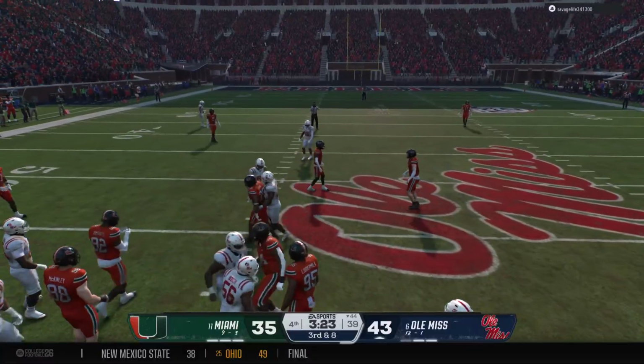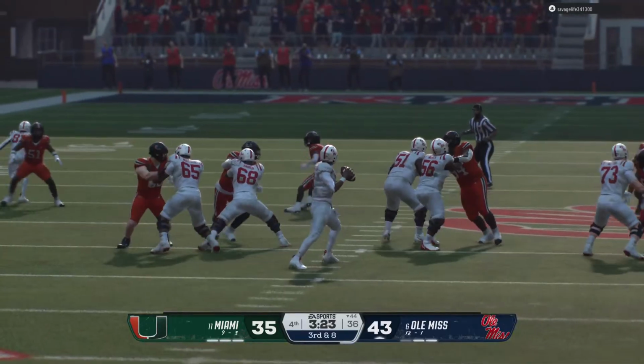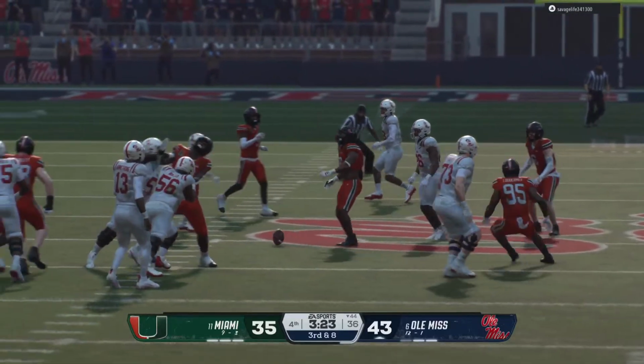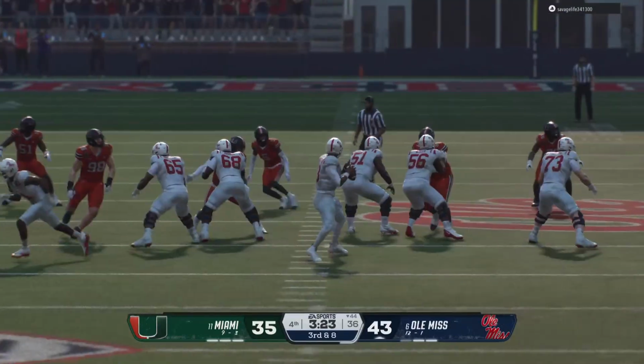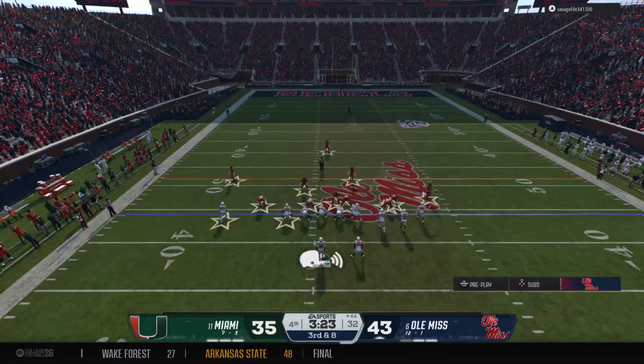Quick throw misses his mark there, incomplete. I think he predetermined where to go with his football. Really didn't give himself a chance to work through his progressions, locked into his primary, tried to force it in there, and it doesn't work out. What will the call be on 3rd and long now from the 44?